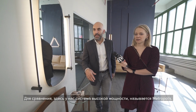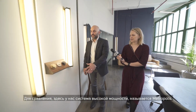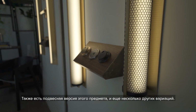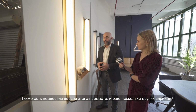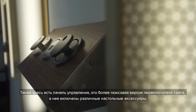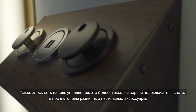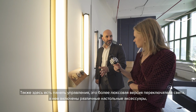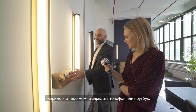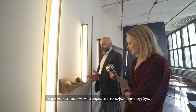In contrast, this is a very high-powered system that we have. This is called our Metropolis. This also comes in a suspended version, and a couple other variations. And this is our ground control. The ground control is a really luxury interpretation of dimmers and desktop accessories, such as for charging your cell phone or plugging in your laptop.